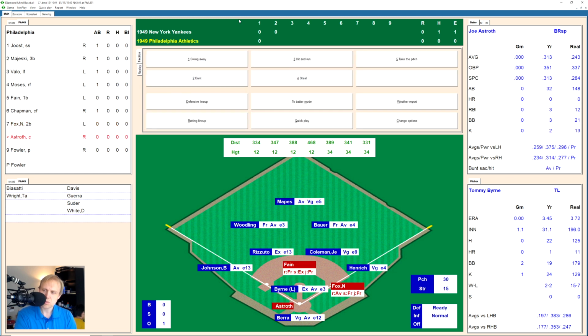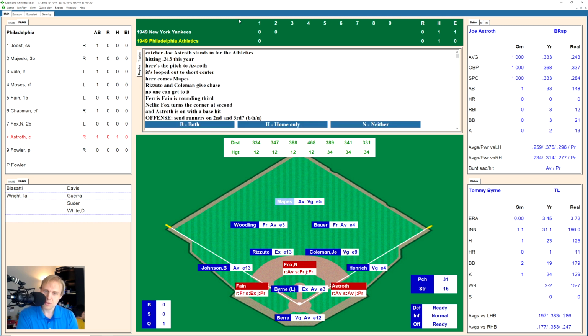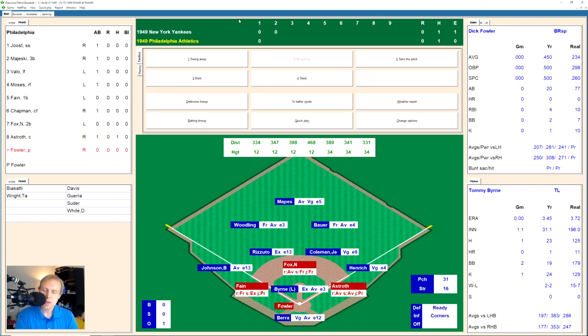That'll bring up Joe Astroth. And I'm looking, of course, to see, do we bunt with him or do we go ahead and swing away? He seems to be hitting fairly well as of late. Let's just let him swing away and see what happens. And there's one looped over to short center field, and that one drops in for a base hit. We're not going to have the runner score, though. Everybody's going to hold. That's what happens when you give him a chance, and that'll bring up Dick Fowler.